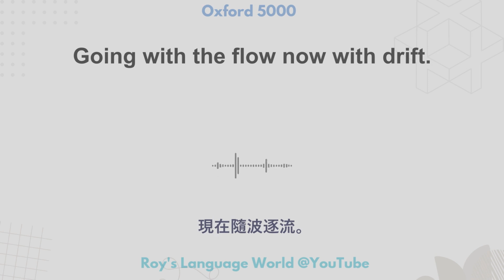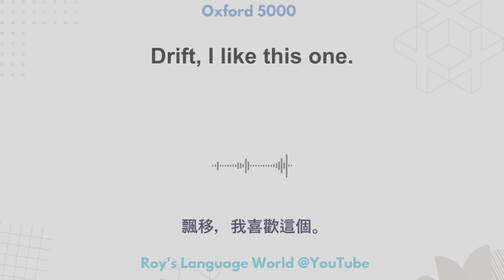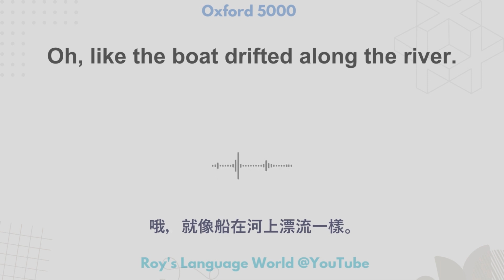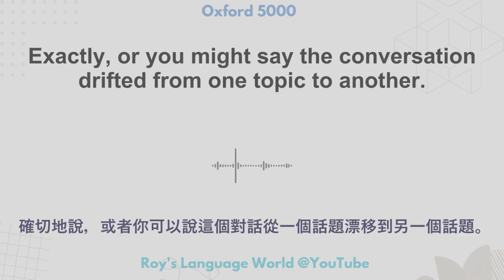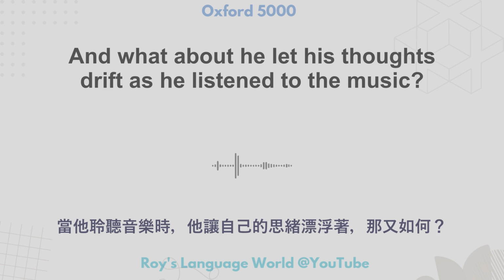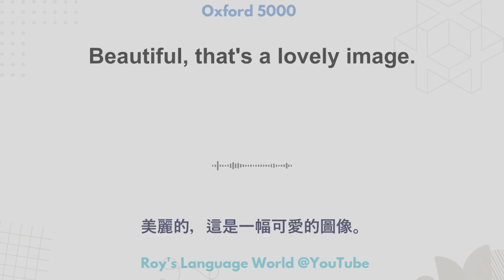All right, going with the flow now with drift. Drift. I like this one. It's about a slow, gentle movement, often without a clear direction. Oh, like the boat drifted along the river. Exactly. Or you might say the conversation drifted from one topic to another. Oh, yeah, just kind of meandering along. And what about he let his thoughts drift as he listened to the music? Beautiful. That's a lovely image.